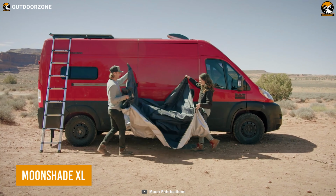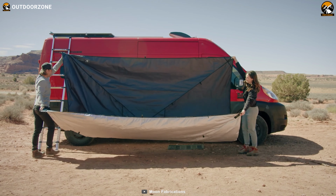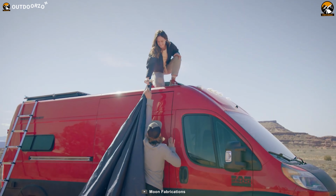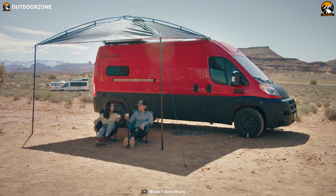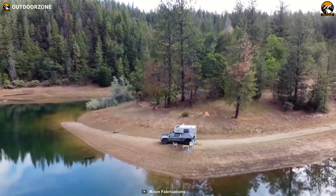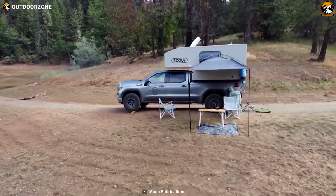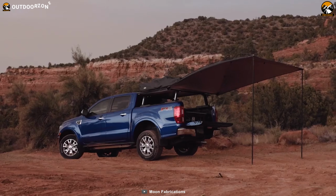Moonshade XL is a versatile awning that redefines comfort and convenience amidst the great outdoors. Crafted to adapt to your car camping needs, this one seamlessly attaches to any side of your vehicle, ensuring maximum sun protection with its UV-treated 420D ripstop polyester shade top. With a sprawling coverage of 9 by 12 feet, it effortlessly transforms any campsite into a shaded haven, offering respite from the sun's relentless rays.